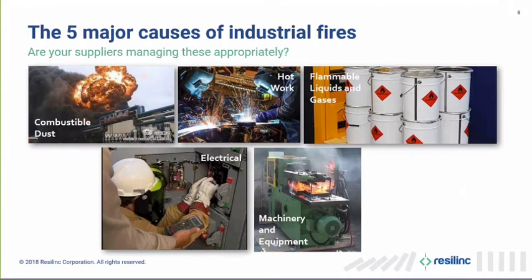There are really 5 major causes of industrial fires. So thinking about how, if your suppliers are managing these appropriately and where these appear in your supply chain processes are really key to managing this risk. So the first is combustible dust. We've talked about this before.